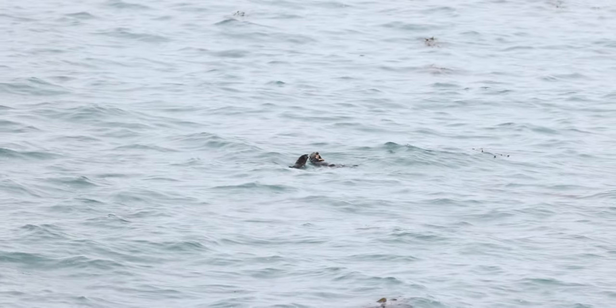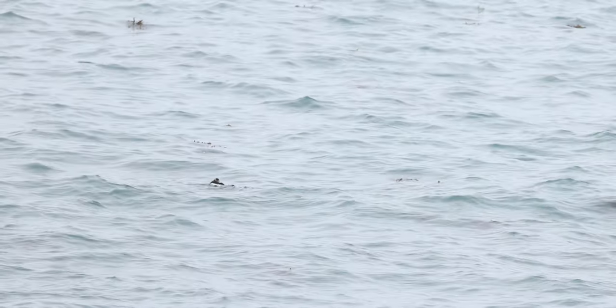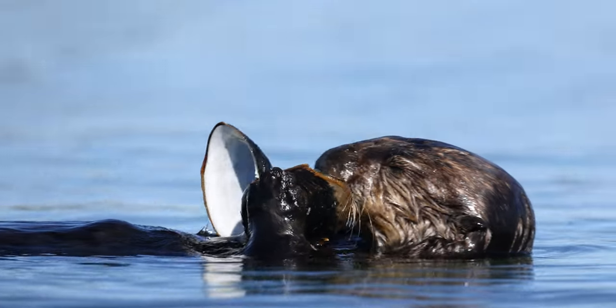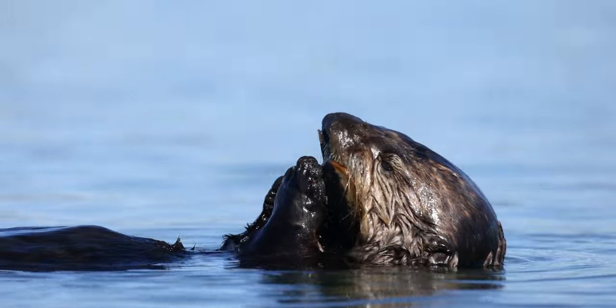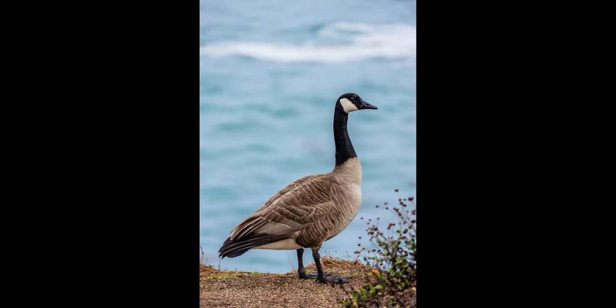I spent some time watching them from a distance. I always enjoy seeing these large aquatic weasels as they dive, groom, and feed on clams and other aquatic morsels. As I watched the sea otters, a goose came to pay me a visit, but eventually moved on. I soon did the same.